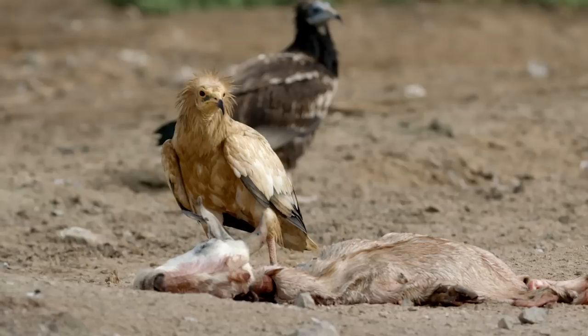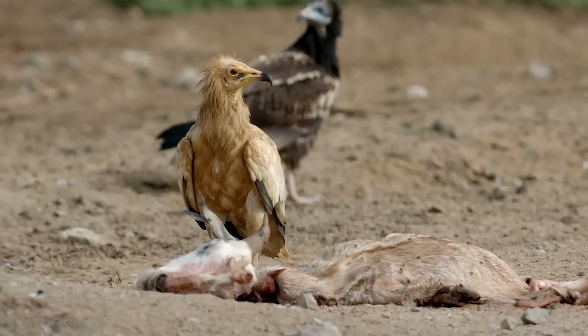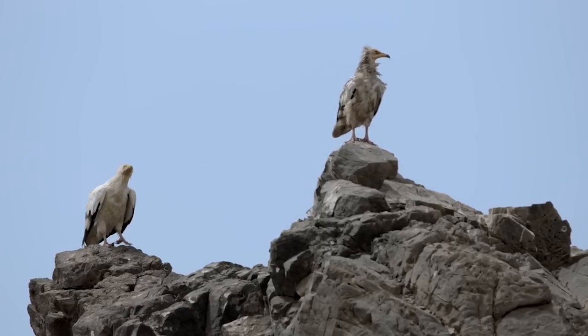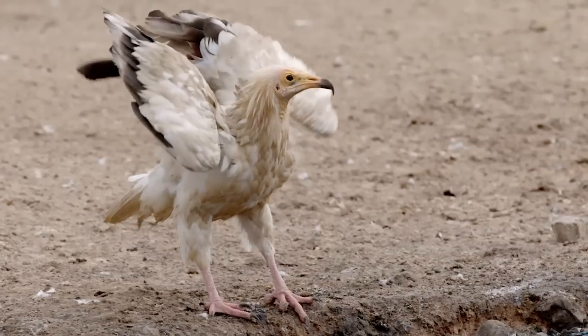Although it will take some live prey, carrion makes up most of the vulture's diet. The newcomer surveys the scene from above. Vulture etiquette requires that new arrivals and dark-feathered juveniles wait their turn.